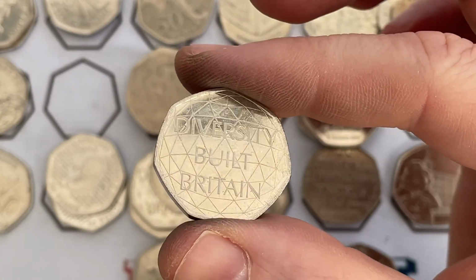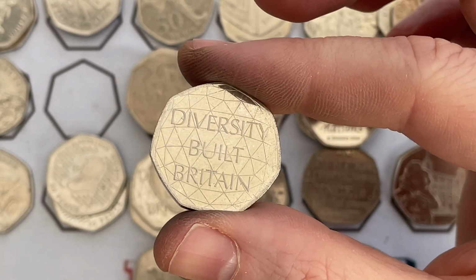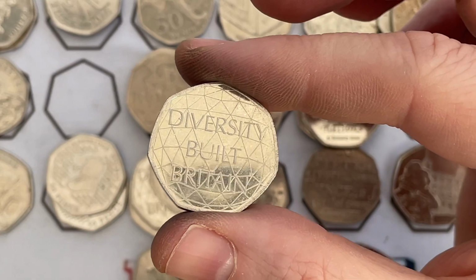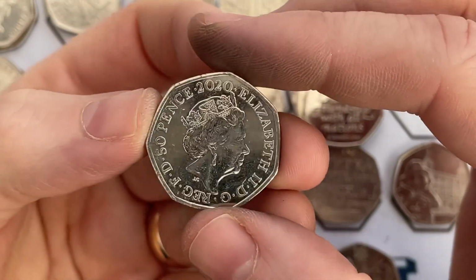What do we know about Diversity Built Britain? Crystal Maze celebrates diversity. Give it to the school kids. Done the Crystal Maze things before.